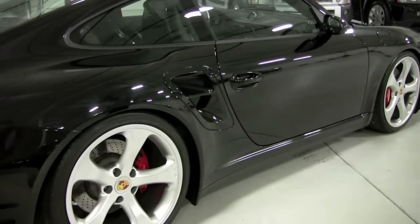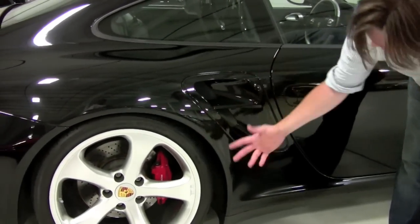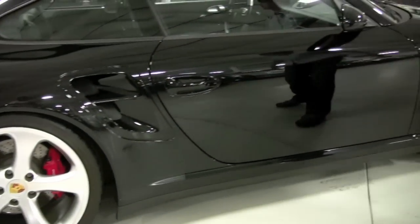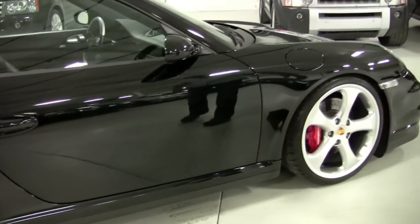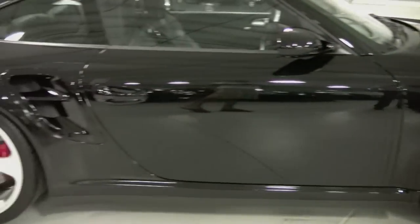You can see on the rockers on both sides, you've got a 3M clear coat here. They've put this on turbos notoriously for years from the factory. It helps protect the paint because any road chips or stones or whatever is going to get deflected by that. But all the way down the passenger side, it's stunning all the way through.